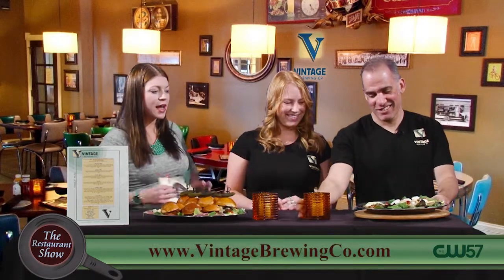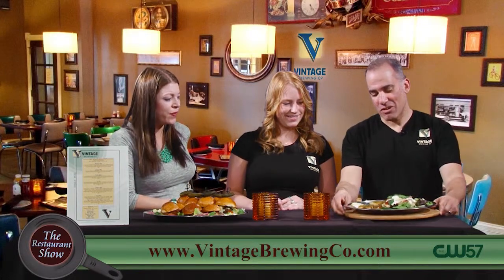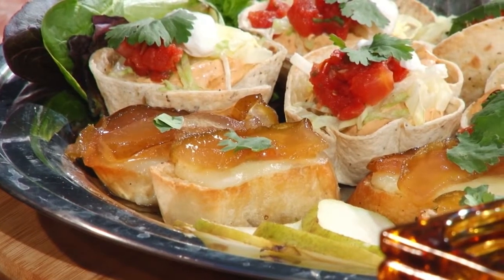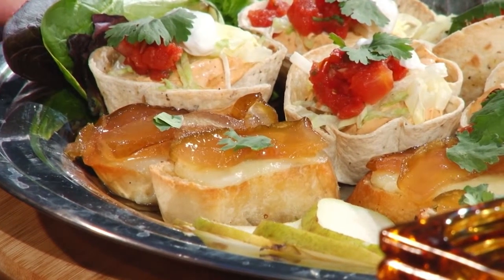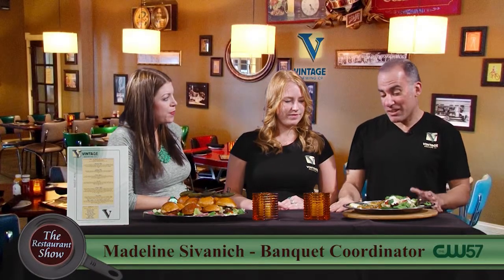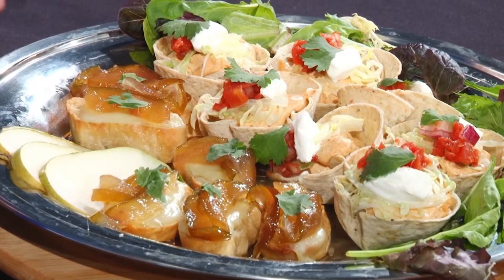These are a little more unique. You're going to have to explain these for me. Well, these are also some of the finger foods that we do for our banquets. And these on my right here are our pear and brie bruschettas. What a cool combo. Just a little finger food, a little bit different than the regular bruschettas that you might get, but we have those too. And then on the other side we have taco bites. So it's a taco dip in little cups with some salsa.